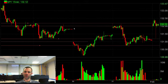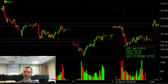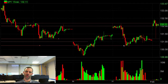And then below 132, yesterday, we took out 131.80. We went all the way down to around 130.80 or so before putting in a bottom. So that's our market view.